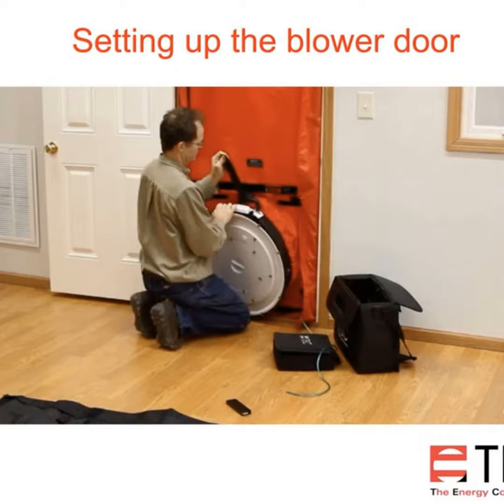And that's another level of certification. A lot of the low-income weatherization programs require a BPI certification, so you'll need to be certified before you can work for them.